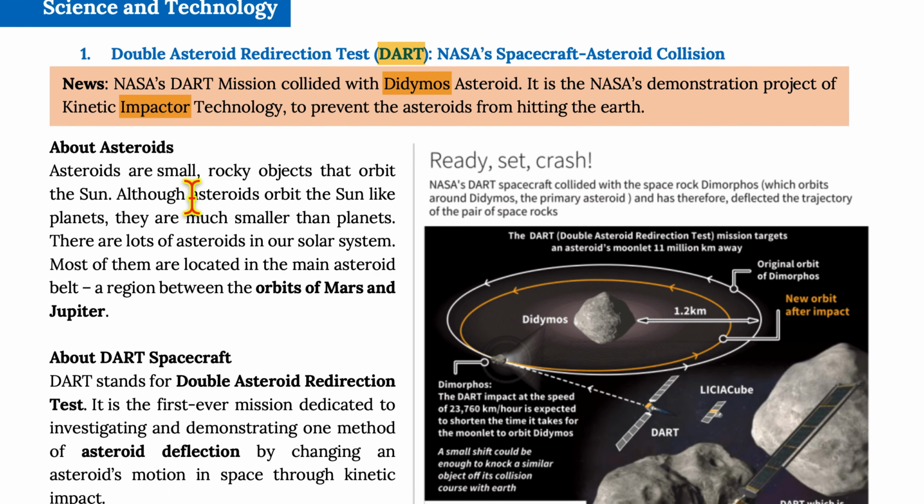About asteroids: asteroids are small rocky objects that orbit the Sun. Although asteroids orbit the Sun like planets, they are much smaller than planets. There are a lot of asteroids in our solar system. Most of them are located in the main asteroid belt, a region between the orbits of Mars and Jupiter.